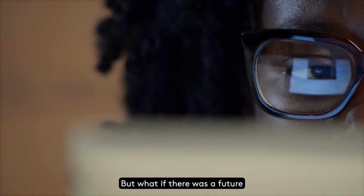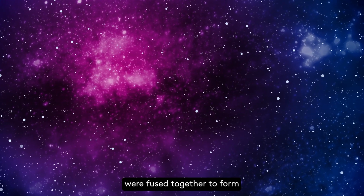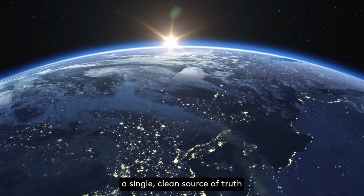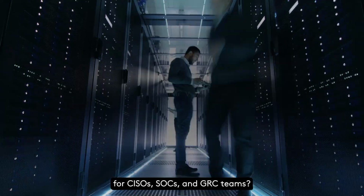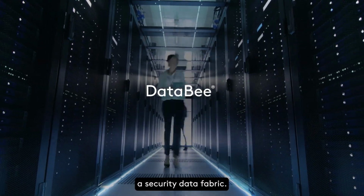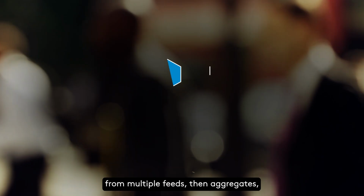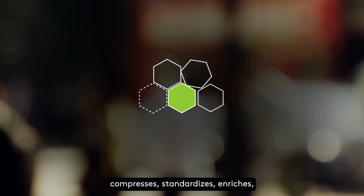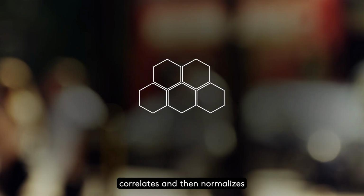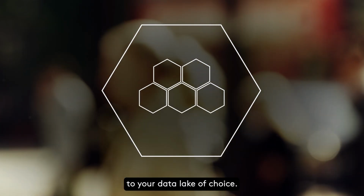But what if there was a future where your cybersecurity data and your enterprise business data were fused together to form a single, clean source of truth for CISOs, SOCs, and GRC teams? That's why Comcast created databee, a security data fabric. The databee platform ingests data from multiple feeds, then aggregates, compresses, standardizes, enriches, correlates, and then normalizes before transferring a full time series dataset to your data lake of choice.